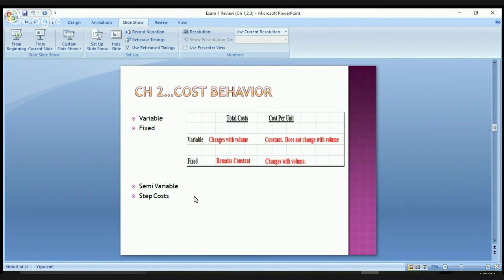A step cost: the example that we were talking about in the book talks about two trucks. Each truck has a maximum of 120,000 miles, and your cost per truck is $80,000. So as long as you stayed under 120,000 miles, you had $80,000 in cost. As soon as you went over 120,000 miles, you had to purchase a second vehicle, which was another $80,000, and that was good for another 120,000 miles. So basically, you're good for a range of products, and then once you get past the highest level of that range, you have to step up to the next one, and that's what a step cost is. You need to know what that is.